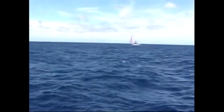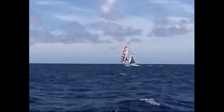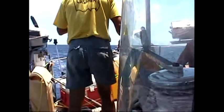Let's see, and KN, gorgeous, gorgeous passage today. Let's see, we have KN way out there. Desiderata. That's beautiful. And how many fishing poles do we have out? Three? Two poles and one hand line.